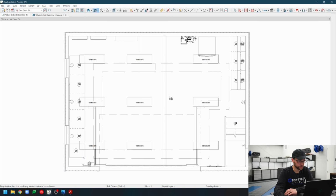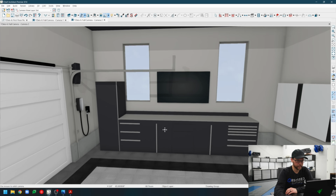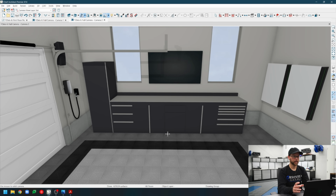So let's jump into the design and talk about some of the things that we had to take into consideration. So we went through several different iterations on this cabinet array. At first we had it capped with lockers on either side, and then there wasn't really enough space to fit the 965 locker over here on the left, so we wanted to make it as symmetrical as we could, and he wanted to have space for the Tesla wall panels, which came in later on in the design process.